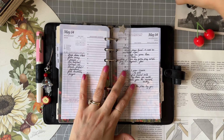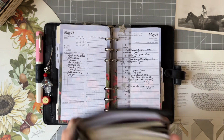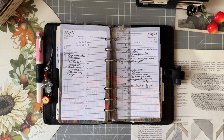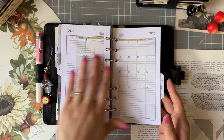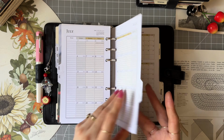And like I said, I am keeping my pocket these days because I'm going to dance class and I need something smaller, but I'm pretty sure I'm going to be switching between these two here as my everyday carry. Anyway, I am keeping the rest of the year here in terms of my monthlies, just in case I need to schedule something out of nowhere.